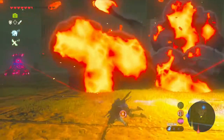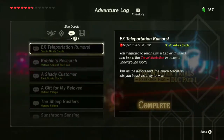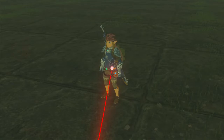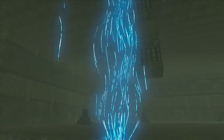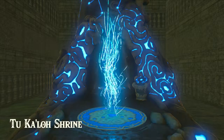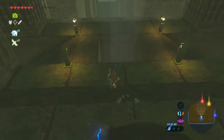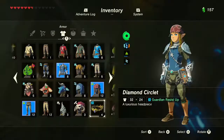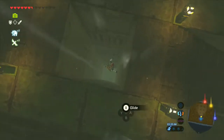Okay. Mistakes were made. Can I get out of here? I can! See, I was wondering if something like that would have happened. I should have figured it was when I took the main treasure. Okay, so with this circlet, it does give me Guardian Resist.